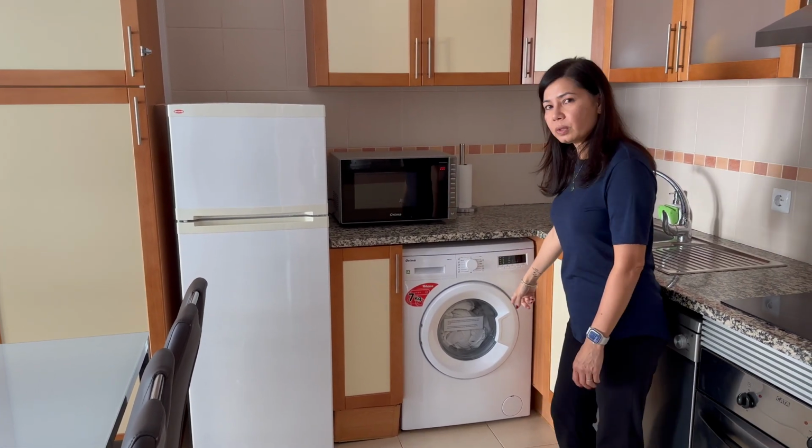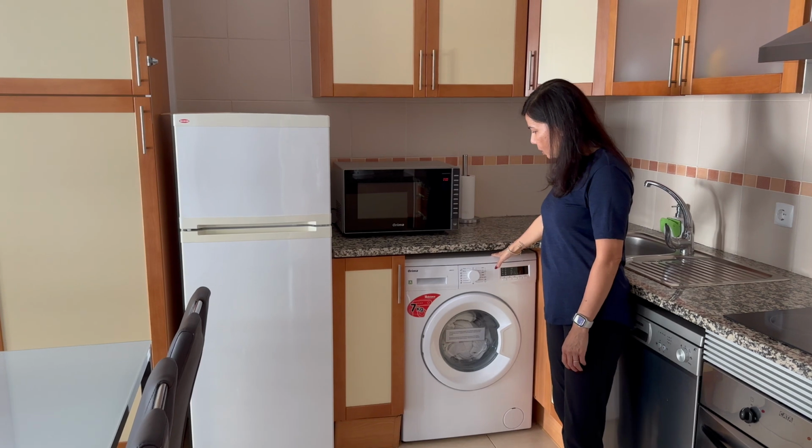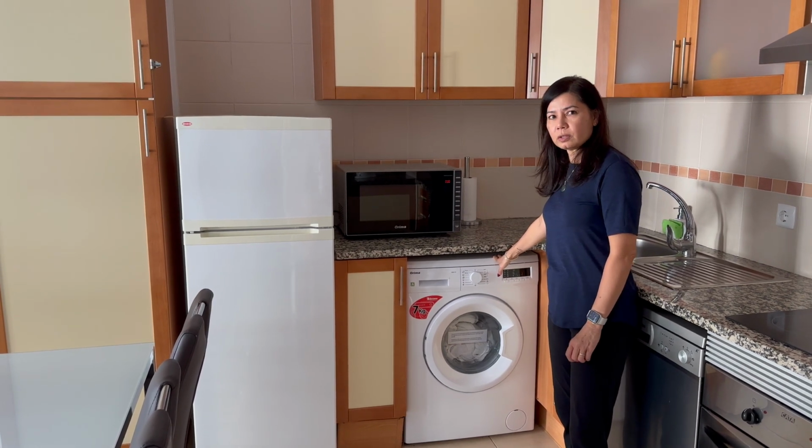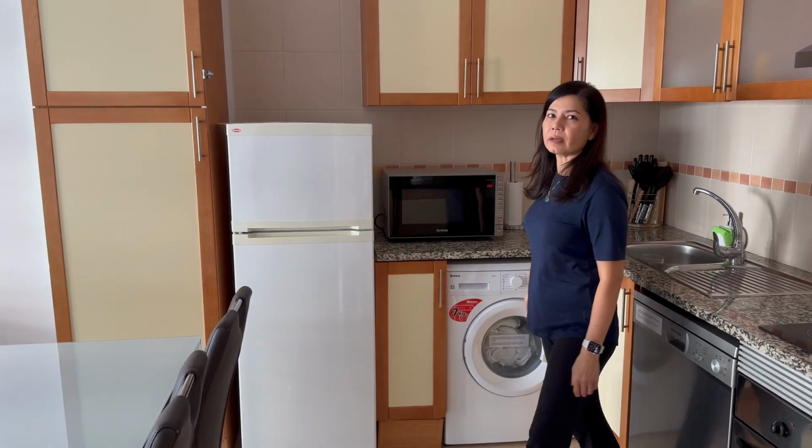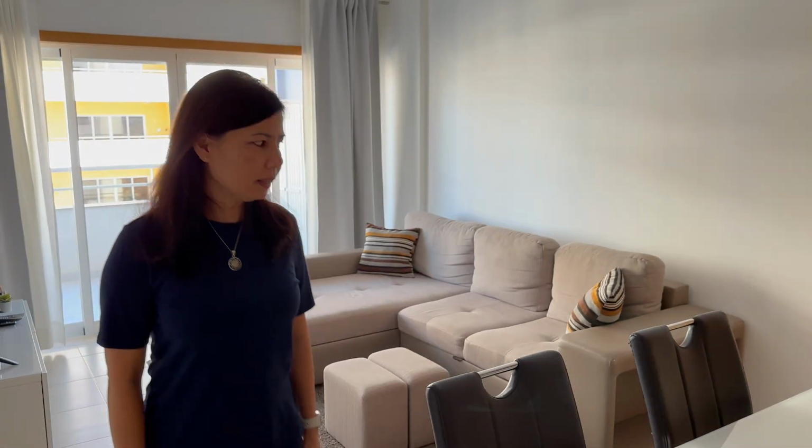And it also comes with a washer, but this is not a dryer and a washer, it's just a washer. But as we mentioned, we have a huge balcony, so we're able to hang our clothes out to dry or take them to the local laundromat. And moving on, we're going to go into our living room next.